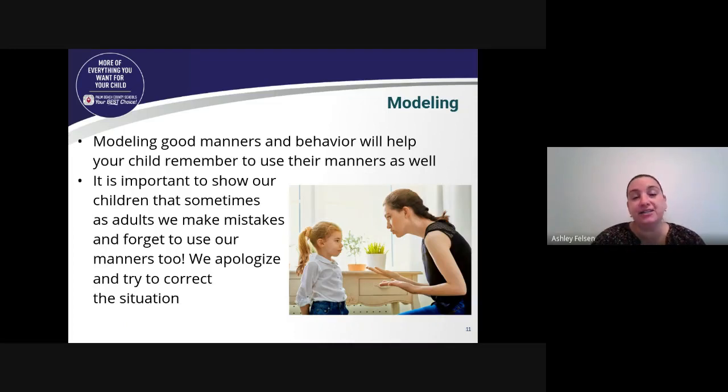Modeling good manners and behavior will help your child remember to use their manners as well. Children are always watching everything we do. It's important to show our children that sometimes as adults we make mistakes and we forget to use our manners, but you want to apologize and correct the situation. If we do forget, we can say, I'm sorry, I should have said this. That's also a good way to model for our kids because no one's perfect. We all make mistakes.